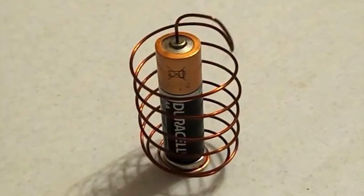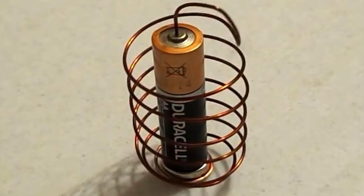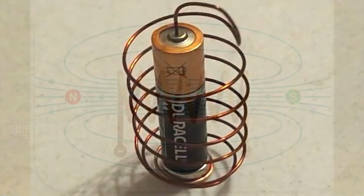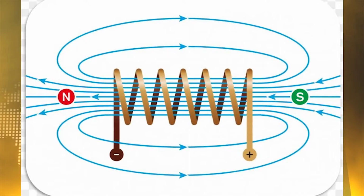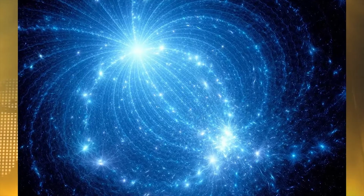It's even more interesting when we throw a battery into the mix, as it creates a homopolar motor. It was the first electric motor ever built. This happens due to the phenomenon of electromagnetism. The electromagnetic force is a big part of what most of the things we use every day are made of on the inside.